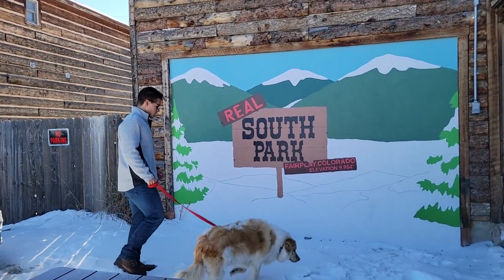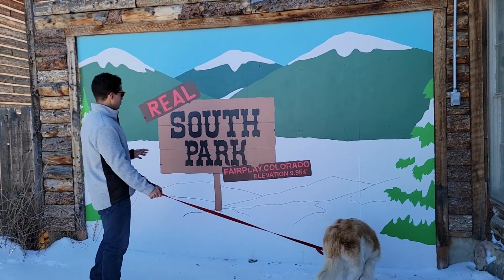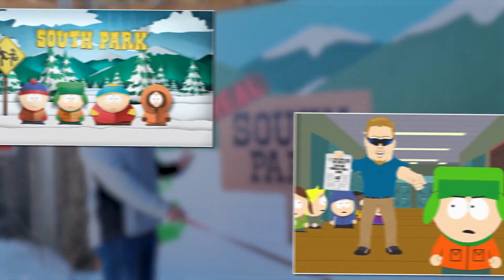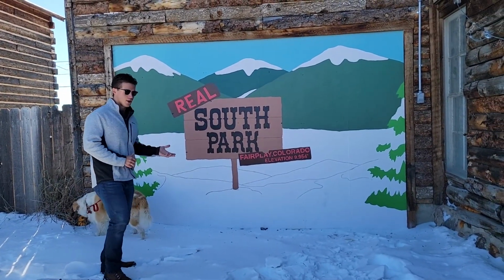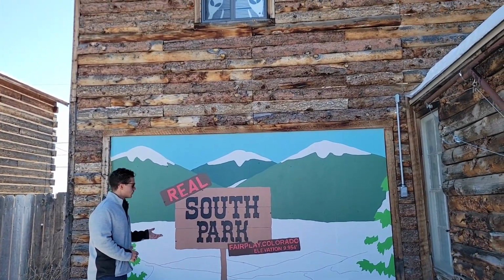All right, as we start our little community tour of Fairplay, one of the coolest and funniest things about Fairplay is this is South Park. This is actually where the show South Park, if any of you are fans of the show. So yeah, this is South Park, Colorado, which is super cool. So a lot of the stuff that you see in the show is actually based off of this town and Summit County, which I think is super cool.